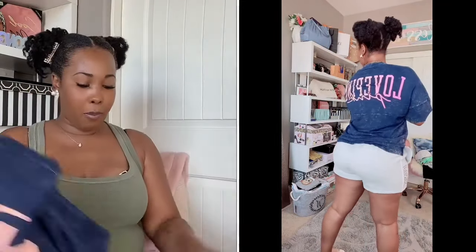Now this one, I feel like you could wear this with anything. You could wear it with biker shorts, you could wear it with jeans. So there's many ways that you could go ahead and style this top here. I did pair it with these cute pink shorts. These are in the size extra large. The top was in the size large. I always get extra large for my thick old legs.